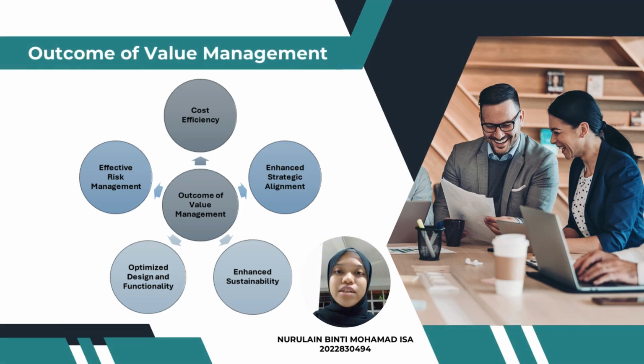Value management is a powerful strategy that boosts decision making, optimizes resource allocation, and increases project success. By prioritizing value, integrating stakeholders, and aligning with stakeholder objectives, organizations can maximize project value and create efficient outcomes.